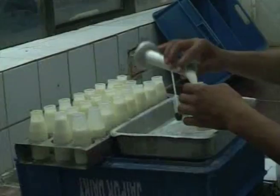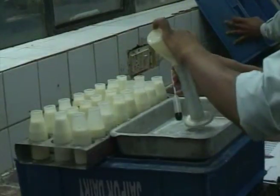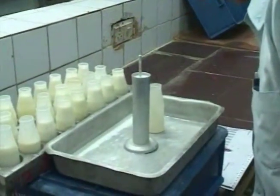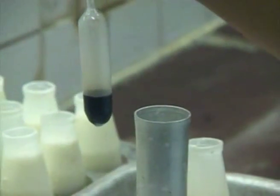To assess the solid not fat or SNF in the milk, the lactometer test is done. Milk is first heated and then cooled. It is poured into a cylinder till it is full. The lactometer is placed in the milk and it floats freely. A reading of the graduation is done.